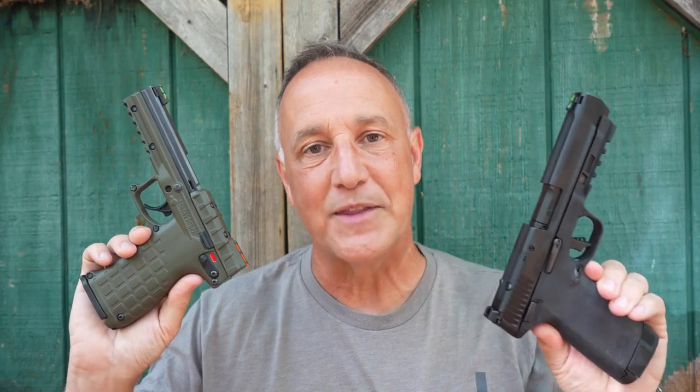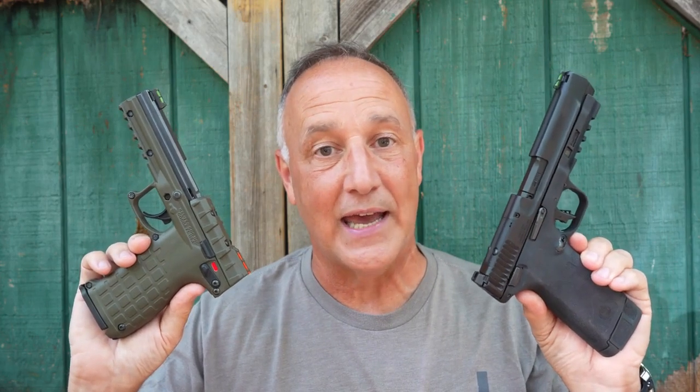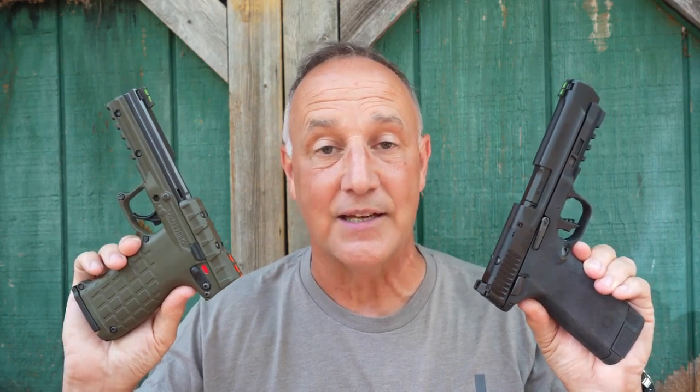Kel-Tec introduced the PMR-30 back in 2010, and so for the past 13 years, it's really been the main 22 Magnum semi-automatic pistol on the market. AMT made their Auto Mag a number of years ago. It didn't do so well. And then Smith & Wesson introduced their M&P 22 Magnum, and it really gave the Kel-Tec a head-to-head competitor.